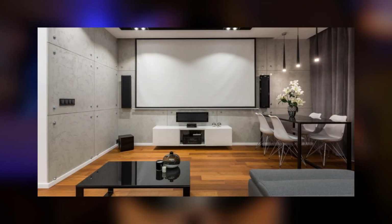Too many hard surfaces and not enough acoustic treatment. The last thing you want is to have a home theater with tile or hardwood floors, large bays of windows, or just a lot of reflective surfaces in general. This can wreak havoc on the quality of the sound, and it can literally turn your theater into a giant echo chamber. To keep this from happening, here's what we recommend.